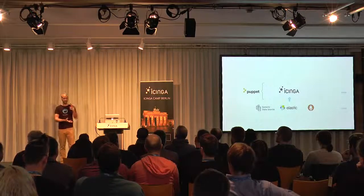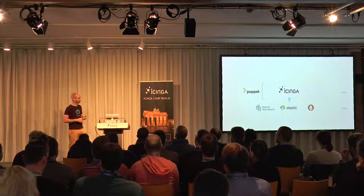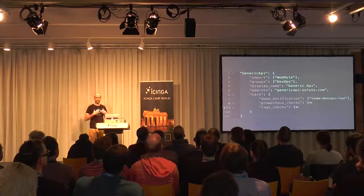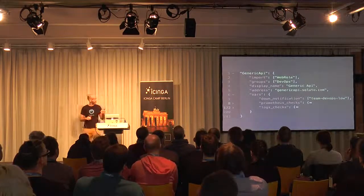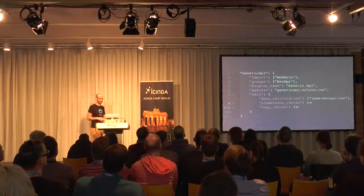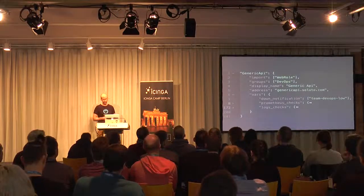We can save it in JSON objects, which are very familiar and very easy to use for every developer in the company. And I did want to show one example of how easy it is for a developer to add another host to the Puppet repository that we're using. When a developer wants to deploy a new host, all she has to do is create this JSON object. In this case, I call it the generic API, but it's any name she can think of.